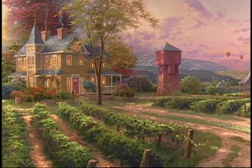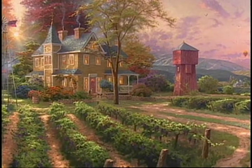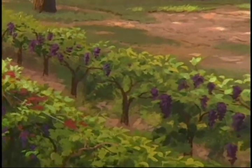As I worked on this painting, I really wanted to capture symbols of all that Napa Valley has to offer. And of course, the central and most beautiful feature of Napa Valley are the vineyards that you see everywhere rolling over the mountains.